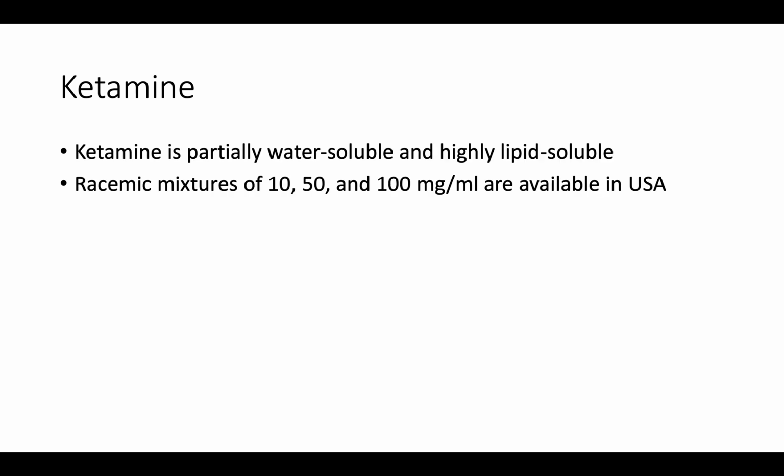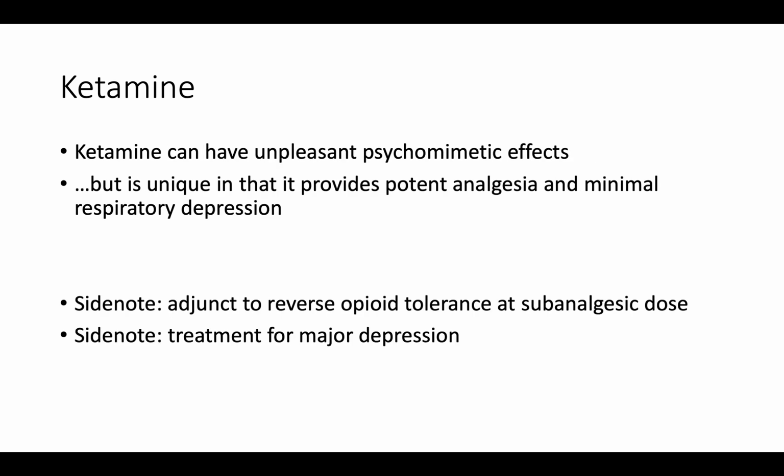Ketamine is partially water soluble, but you should think of it as highly lipid soluble. It comes in racemic mixtures of 10, 50, and 100 milligrams per milliliter in the United States. Ketamine can have some unpleasant psychomimetic effects. However, ketamine is unique in that it provides potent analgesia and minimal respiratory depression.